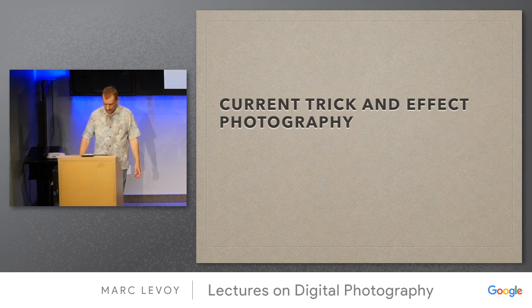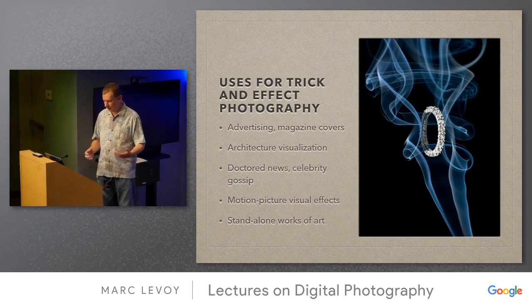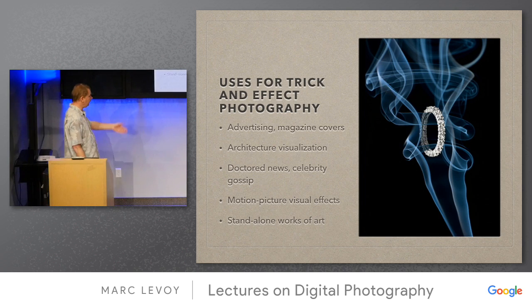Well, trick and effect photography, of course, didn't go away. This stuff is ubiquitous today. We see it in advertising, magazine covers, architecture visualization. Of course, there's doctored news and false celebrity gossip, what have you. Motion pictures make heavy use of these techniques. And then, just as before, we have standalone works of art.